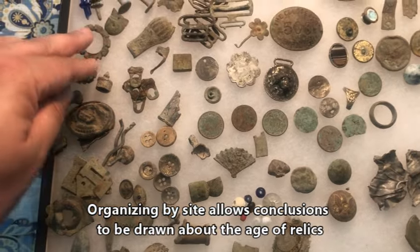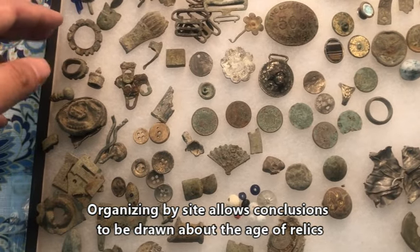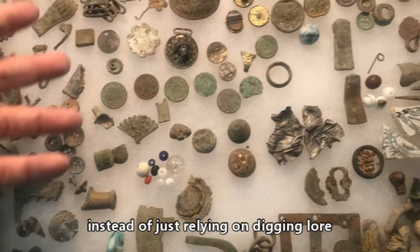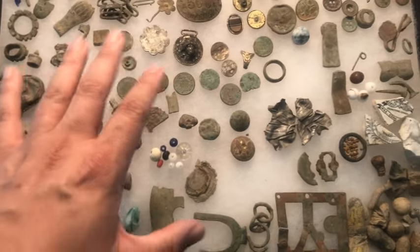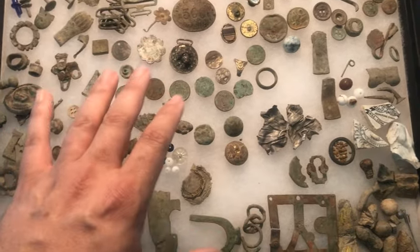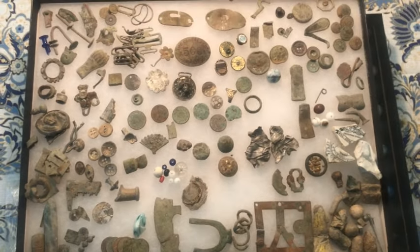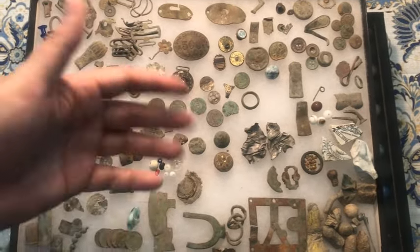All of the parasol runners and top notches together or something. Then they become meaningless in a way. But when I can see it all laid out like this, it allows me to draw better conclusions about what's there. So that's my little spiel about why we should organize by site.